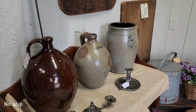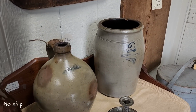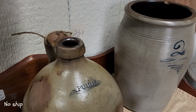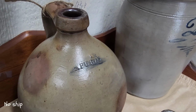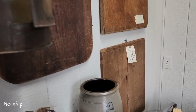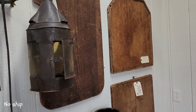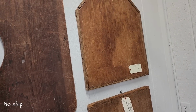Some really nice ovoid jugs. I love that redware one. And then this one has the name in it, S. Purdy, P-U-R-D-Y. Beautiful piece. Another big lantern, and then there's a lap desk.